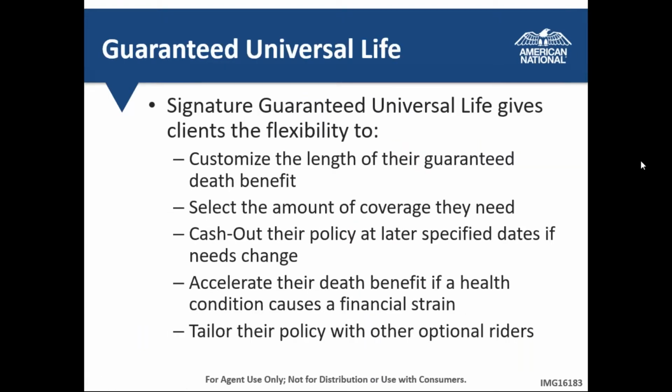Now the product, what makes it unique is that not only do you get to customize the length of the guaranteed death benefit with this product, you can dial it in anywhere from 95 to 121, but you also get to select the amount of coverage that is needed for the death benefit. And it also has an ROP feature built into the product that can be accessed in the 15th, 20th, or 25th year, where you could have access to most, if not all, of your premiums returned back to you at a later date. And on top of that, it also has accelerated benefit riders that come absolutely free with the product for your terminal, chronic, and critical illnesses. You also have additional riders that can be added to the product at a later date, such as your disability waivers and your children's term rider.